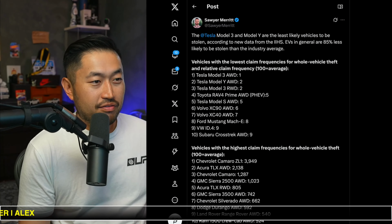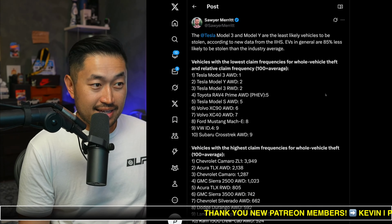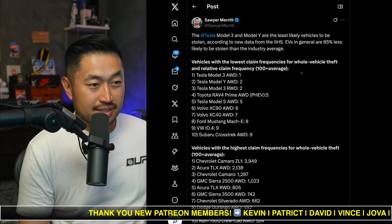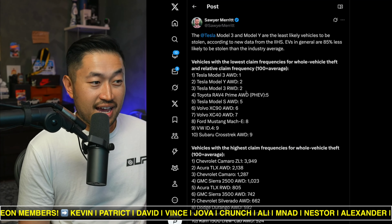In this next topic, Tesla models are the least likely to be stolen. We've got some new reporting out from the IIHS that the Tesla Model 3 and the Model Y are the least likely vehicles to be stolen. EVs in general are 85% less likely to be stolen than the industry average. The vehicles with the lowest claim frequencies for whole vehicle theft are the Model 3, then the Model Y, and then the Model 3 again, rear-wheel drive.